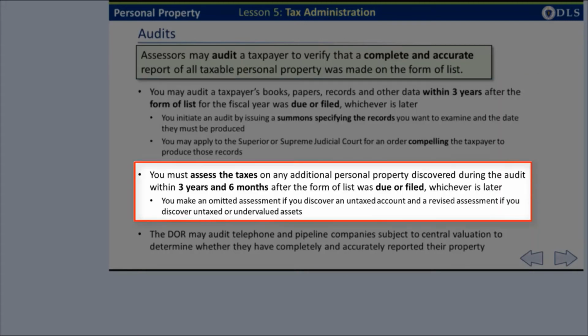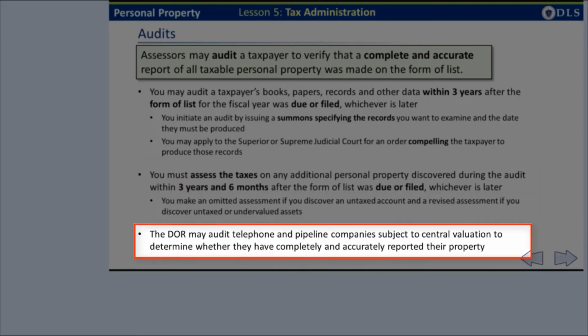You have until 3 years and 6 months after a form of list was due or filed, whichever happened later, to commit an omitted or revised assessment for property you discover was not originally or correctly reported or included in the commitment. An omitted assessment is appropriate when the personal property account was left out of the commitment entirely, while a revised assessment is used when particular items of personal property were undervalued or not included in the assessment of the audited taxpayer. The Department of Revenue has parallel authority to audit telephone and pipeline companies that are subject to central valuation.